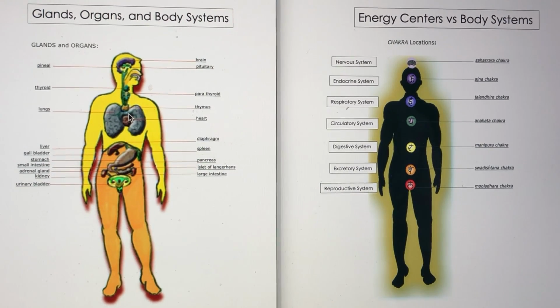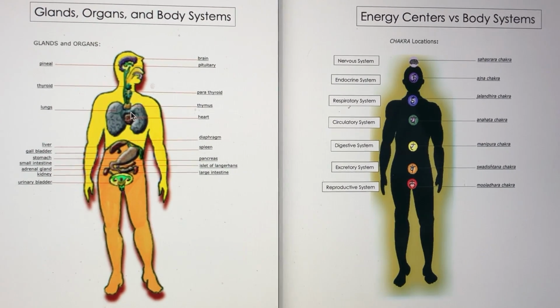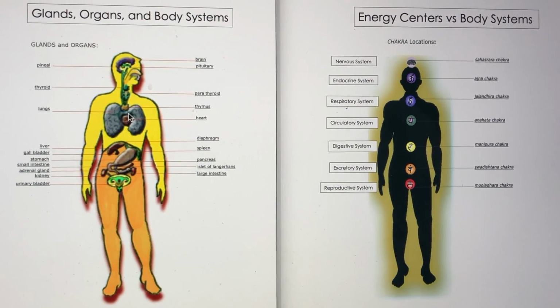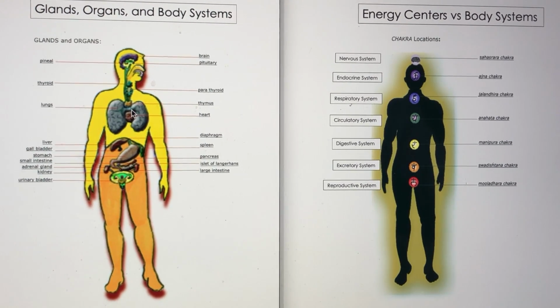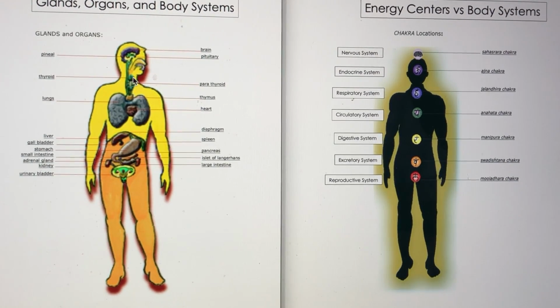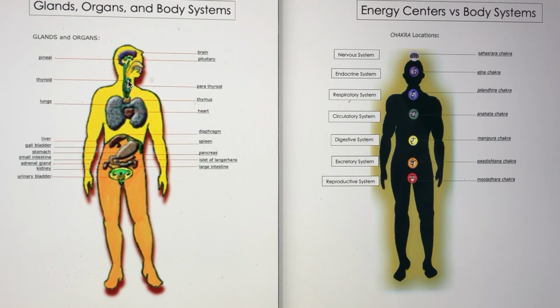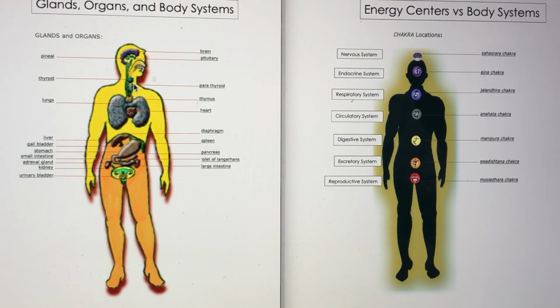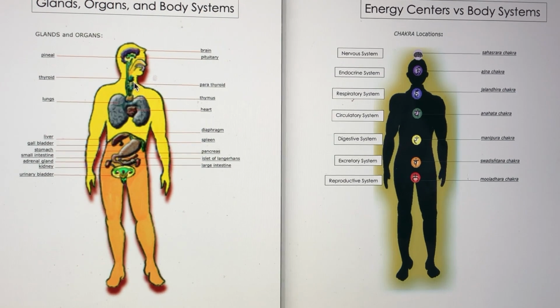Let's see where we are. Now we're looking at the thyroid, the parathyroid. So let's go very quickly. The thyroid controls your metabolism along with thyroxine. So where is your thyroid? Right here. So you have your thyroid right here, controls your metabolism. And you have the parathyroid, which controls the calcium and phosphorus levels in your body. So here is the parathyroid.